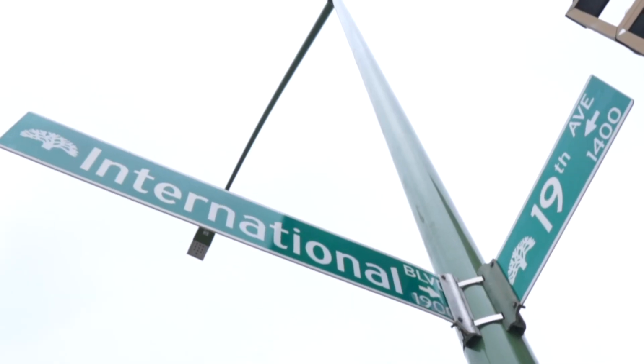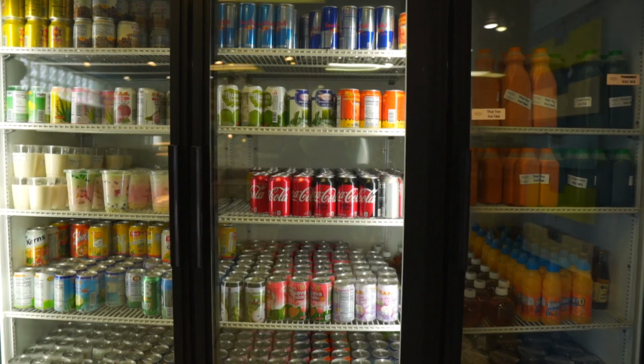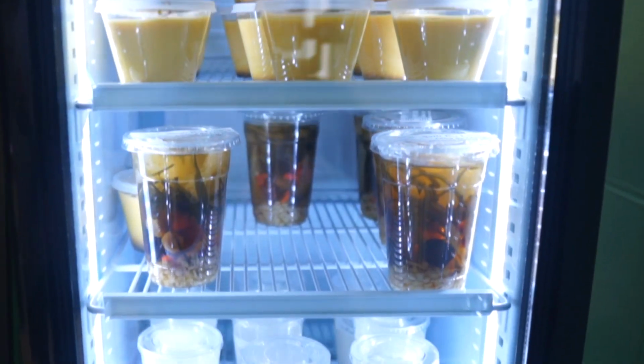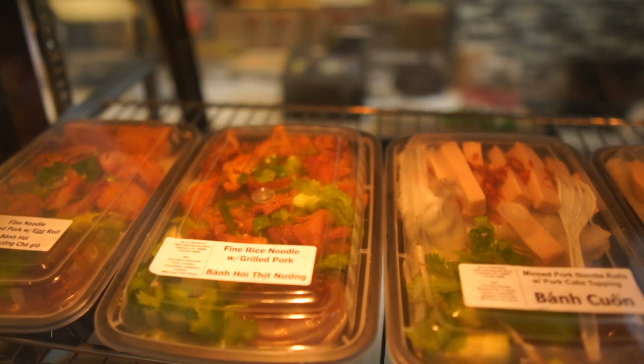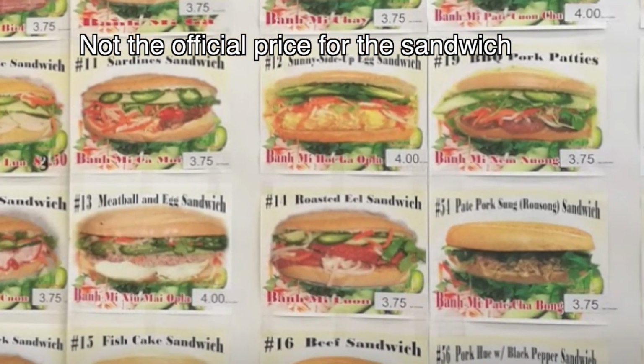Located in International, Banh Mi Ba may look like it's in the hood, but it's known as one of the best Vietnamese sandwich places in California. There's a variety of different desserts you can choose from in the fridge, different types of to-go foods, and a whole selection of banh mi sandwiches.